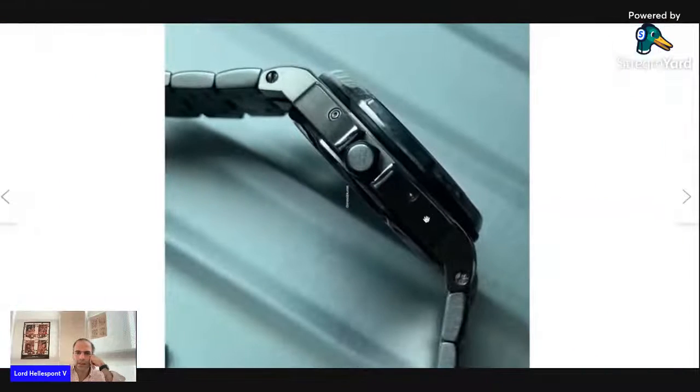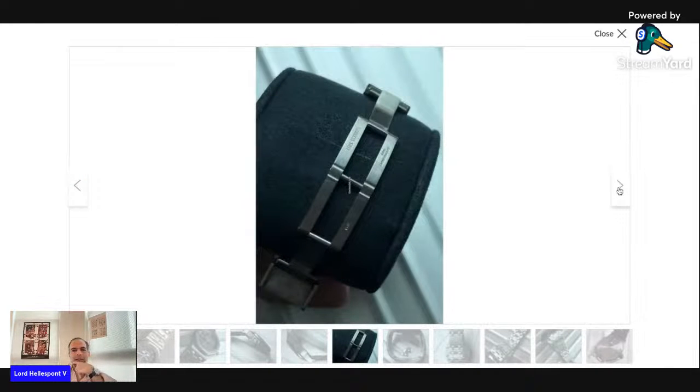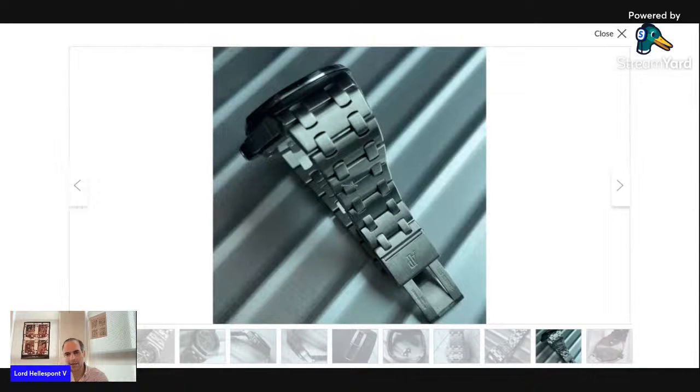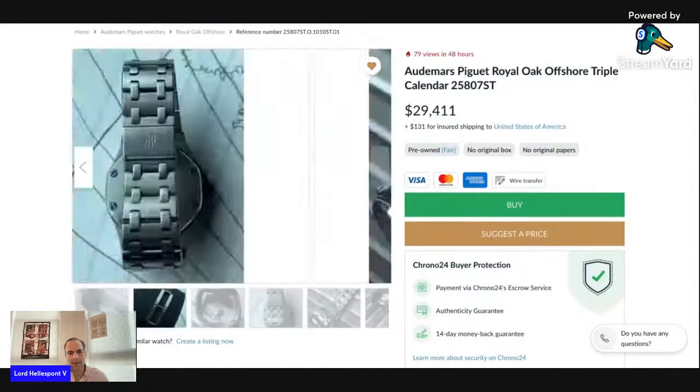You can see the pushers here for making the necessary manipulations for the triple calendar. Overall, I think this is also a wonderful piece of design, preserving the elements of the original that make it so recognizable, that make it such a classic, that make it such an icon. But again, quirky enough, characterful enough that you wouldn't feel like you are settling for anything less.